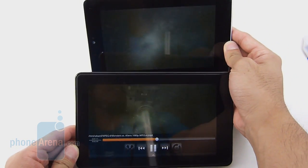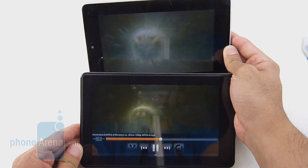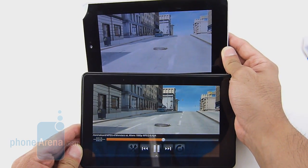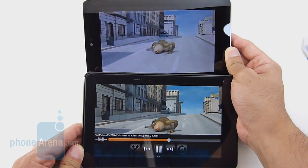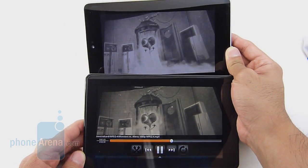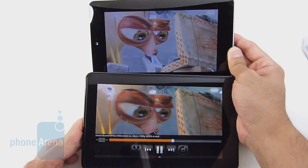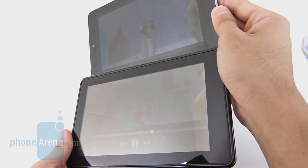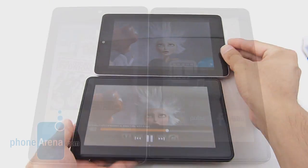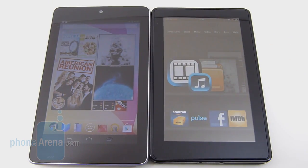You can tell both devices are playing it very smoothly, barely any evidence of any lag or slowdown, and honestly, both are more than ideal for the situation. We don't really find one to be better than the other. Then again, you just get those slightly nicer looking colors with the Google Nexus 7, and it doesn't distort when you look at various angles.